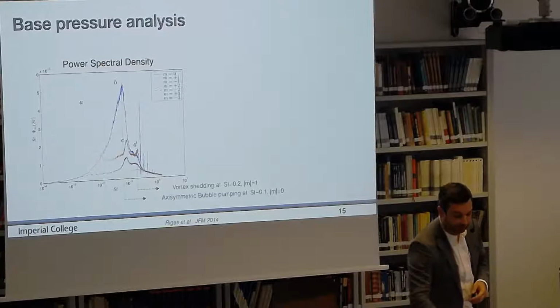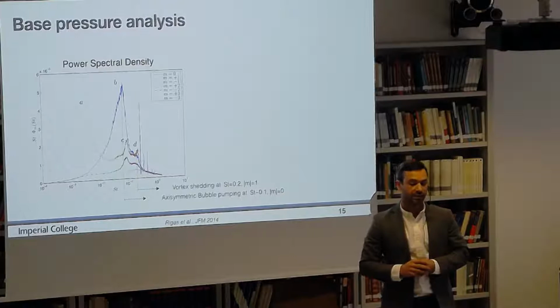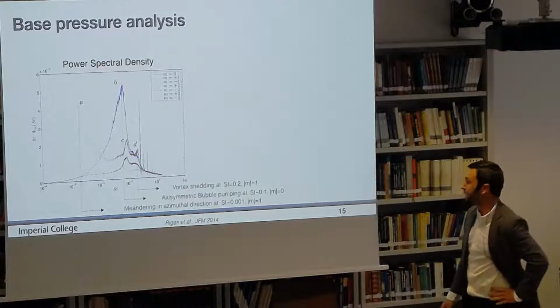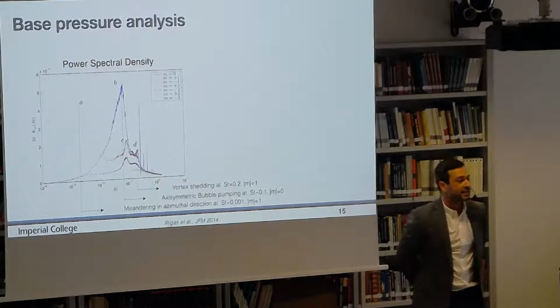We identify another peak with an axisymmetric mode. This is a bubble pumping mode, Strouhal 0.1. This is also something that has been reported in the literature related with bluff body wakes. And for the first time, actually, back then, we found another peak at Strouhal number 0.001. It's an extremely low frequency peak, 100 times slower than the vortex shedding frequency.